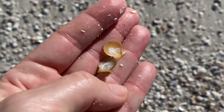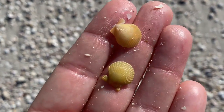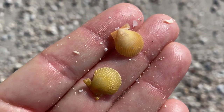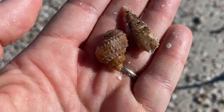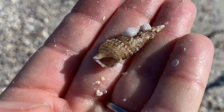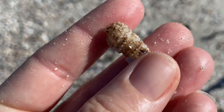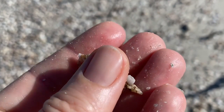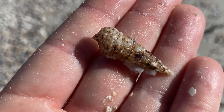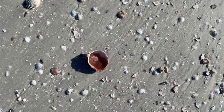Yellow bay scallop. Look at a pair of earrings just like that. So cute. A lovely pair of yellow bay scallops. Okay, and here, well, that's not very smart barnacles. They went and attached themselves to a dark seraph. Not smart barnacles, but we do have a dark seraph.